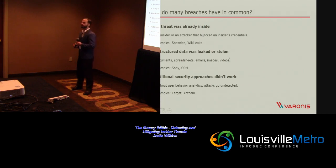Number two, unstructured data was leaked or stolen. These are emails, data sitting on file servers, large NAS, SAN. This is your human-generated data: your Excel documents, Word documents, information that holds intellectual property or sensitive information about employees, social security numbers, credit card data. This is the type of data these hackers are after. And number three, traditional security approaches did not work. Every single one of these large organizations, Equifax, Sony, Target, DLA Piper, had very sophisticated perimeter protection schemes in place, but they were still unable to prevent these insider threats or these ransomware attacks.